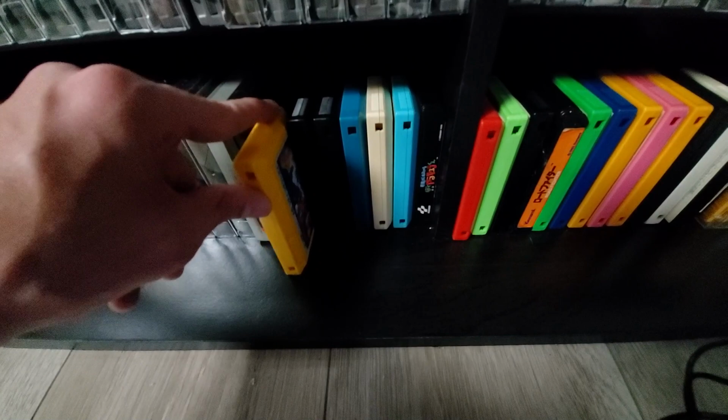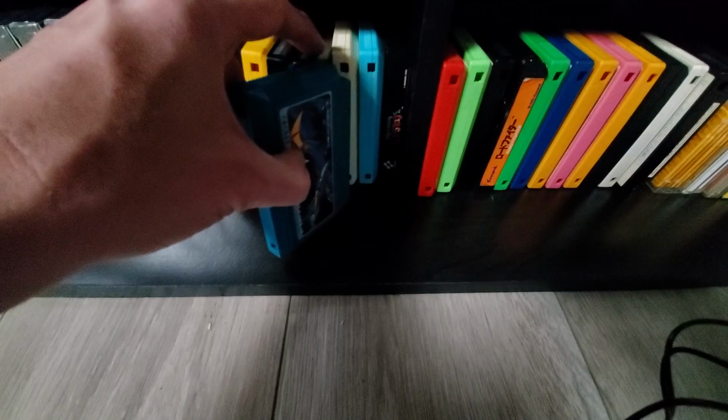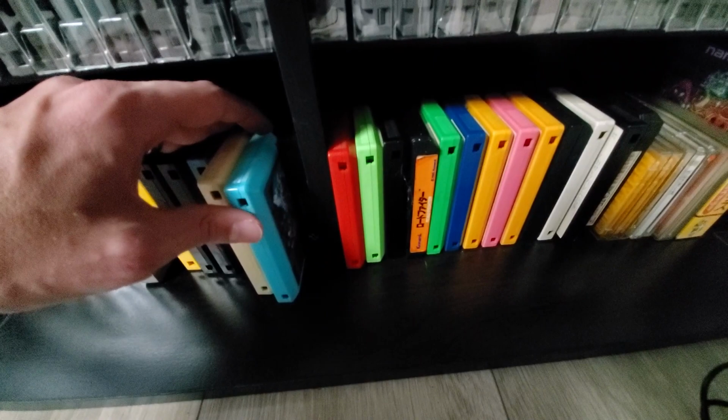And here's my Famicom stuff. I wish there were end labels for these. Dragon Quest. Let's see. Exerion. This is a fun shmup, only released on the Famicom. I don't believe it ever came out on the NES. It also came out on the MSX computer. Final Fantasy II. Ice Climber. Kid Dracula. See, I have it. Told you guys. It's actually a lot of fun.